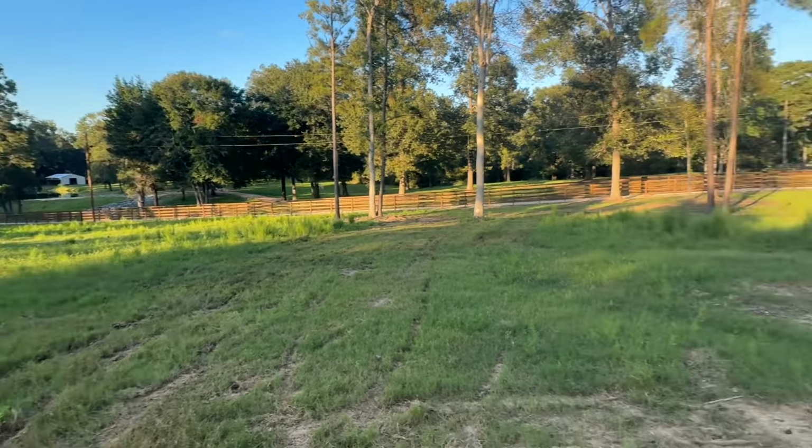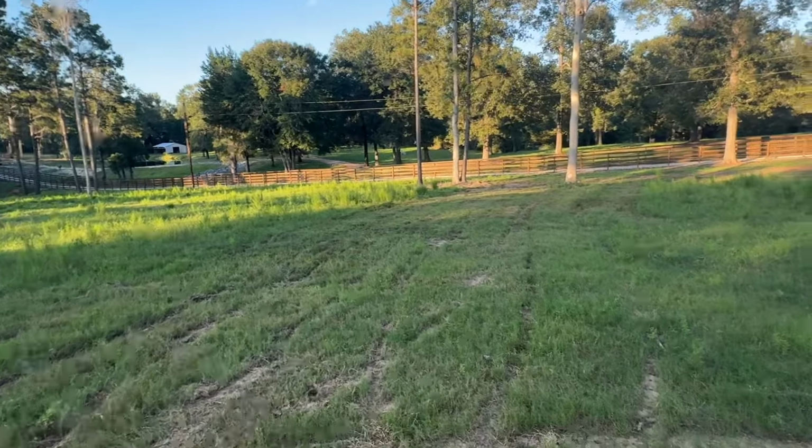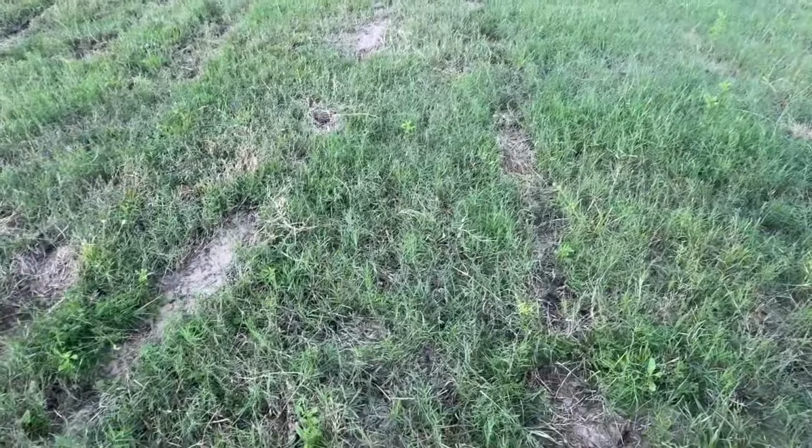Now, we've not had them come back out to test yet. But I'll tell you what we're noticing is that this place has just exploded with all kinds of grass. Now, this over here is a lot of that crabgrass I was telling you about.